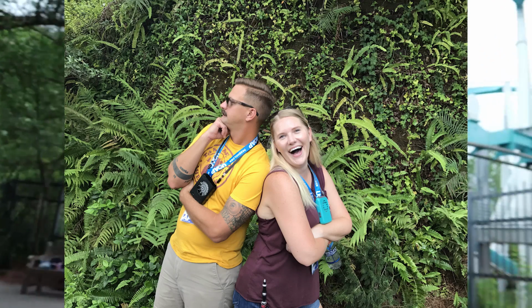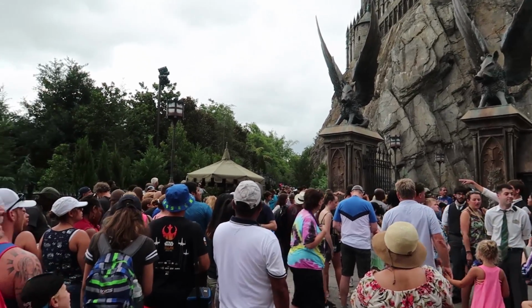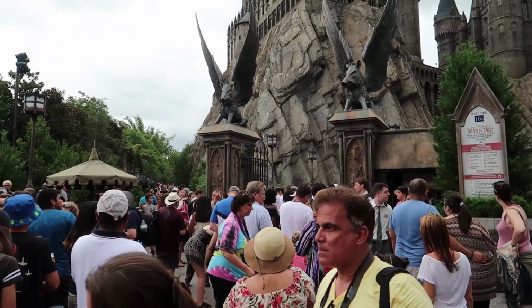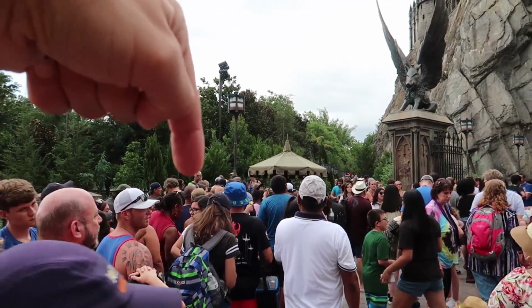And this is directly across from the exit of Dragon Challenge, and you can see Dragon Challenge right here. Forbidden Journey is a 105-minute wait right now, and it's kind of a ridiculous mess. But just so you guys know, today Express is through these gates. Regular admission is over here to the left.